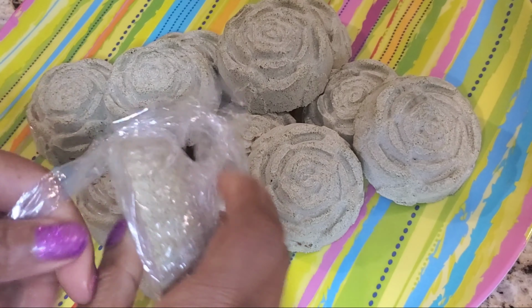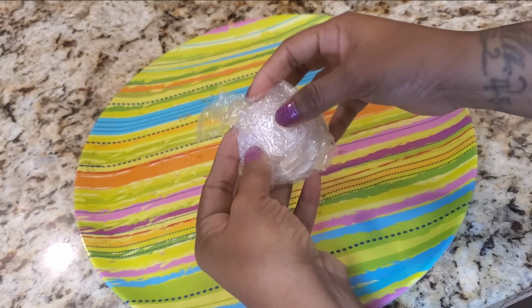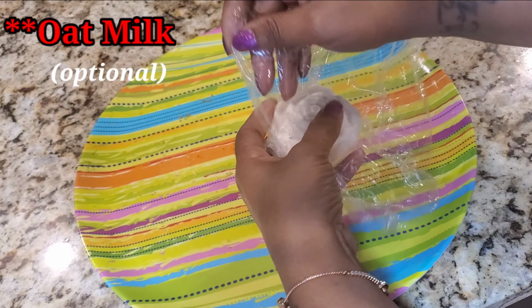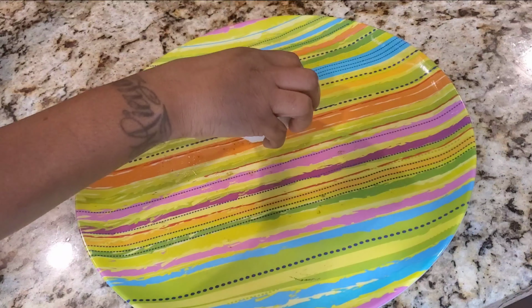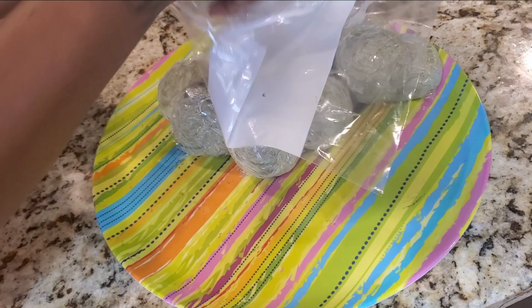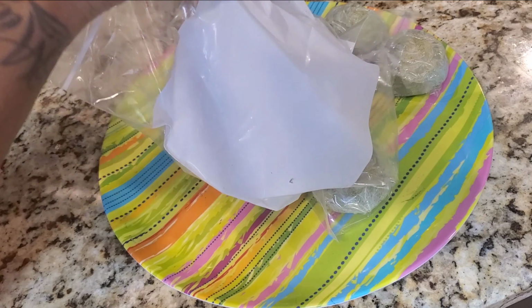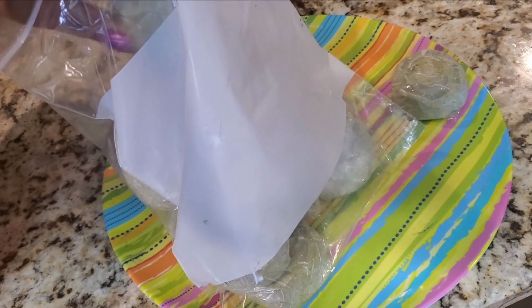Now, this is what's important. For me today, I did add oat milk. Now, I make the oat milk. You may not want to add this, but it does give me extra moisture. And I just put it into my mixture for myself for the day. And that is basically that block melted. It turned into that weird green color. And I put these up to be frozen to be used later on.